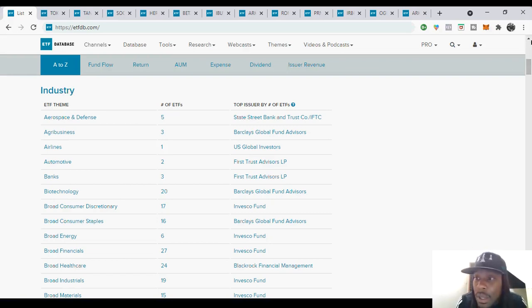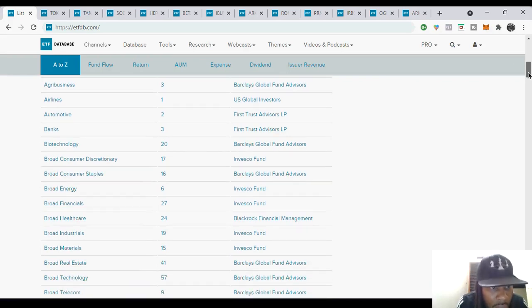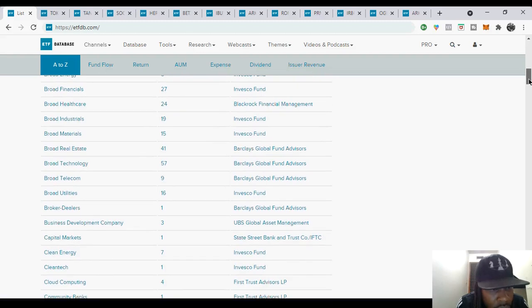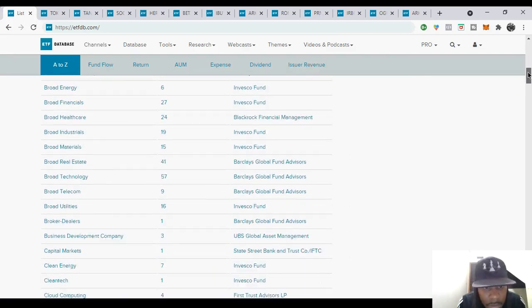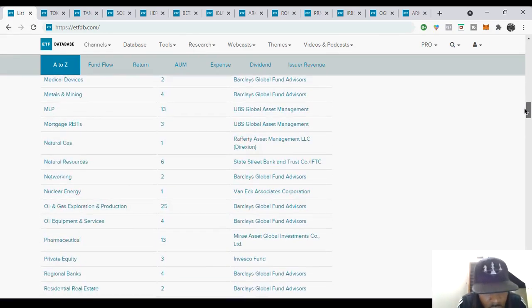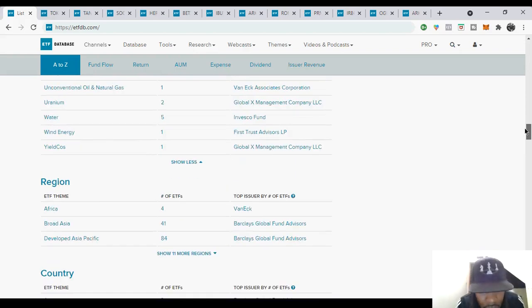All right, let's go. So these are some of the industries that you can see. You got aerospace and defense, agribusiness, airlines, automotive, banks, biotech, you know, broad fields. So these are just broad industries. And what you're looking at is, you'll see that each section has multiple ETFs in it. So this one has 5, this one has 20, this one has 17, this one has 24. You'll see that one of them has 57, 14. So some of these industries have multiple ETFs inside them.